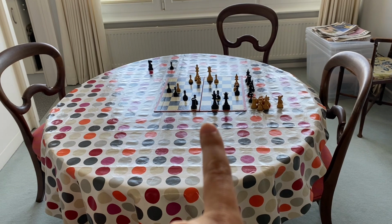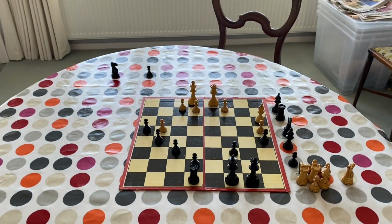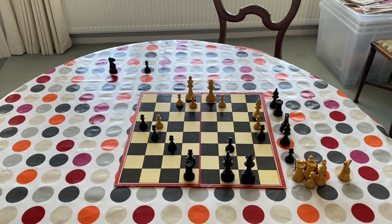And Stan is learning to play chess. So Stan and Dan have got a game of chess set up and are going. So that's pretty cool too.